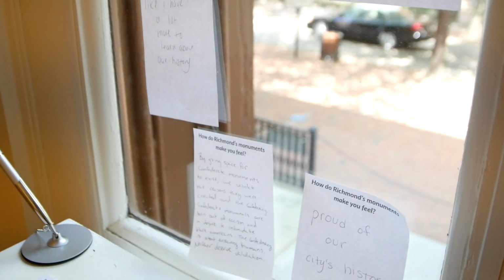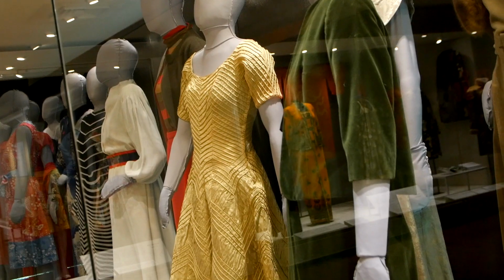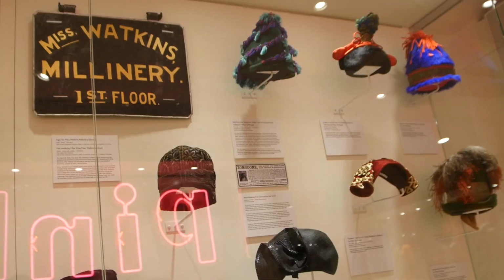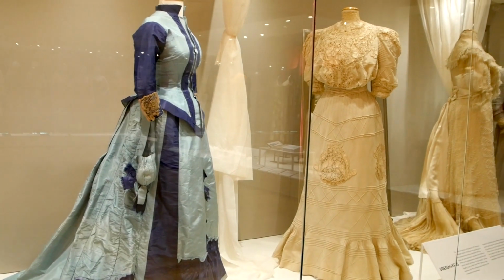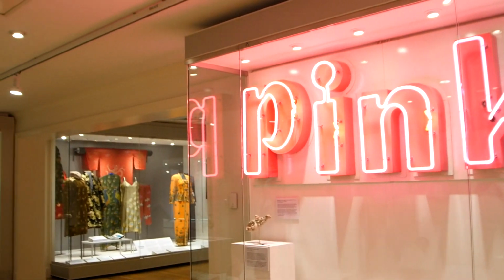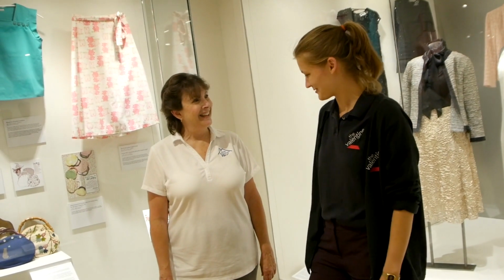So here at the Valentine, we always have a costume and textiles exhibit going on. Okay. This is our current costume and textile exhibit, and it is all about the power of fashion, women designers, women business owners. So we start out with hat makers and women who own their own millineries, and then we go all the way up to today, women who are designing and women who are using fashion in other ways to create their own power. Dresses in this exhibit run from 1875 custom-made wedding dresses through to the inauguration gown of the First Lady of Virginia. Okay. Way back to just now.